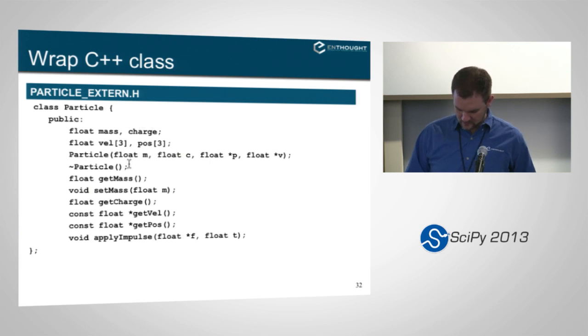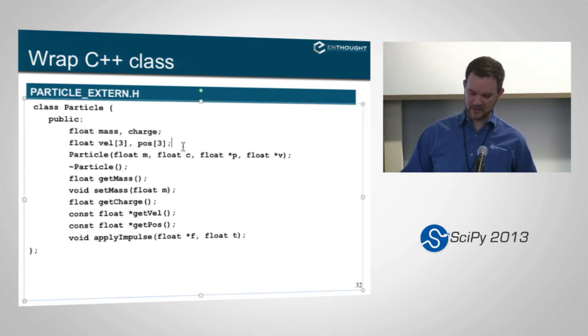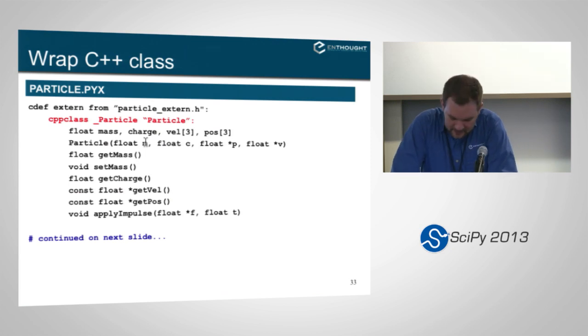Okay. So we have our interface. Everything's public here, so it's horrible C++ class design, but just for instruction reasons. Everything's private inside of a class, Cython can't get to it, so might as well not be there. It only cares about the public stuff. So here we have some public data, and then we have our constructor, destructor, that sort of thing. So very simple class interface. Here's how we wrap it in Cython. Okay, we use a cdef extern from particle_extern.h.